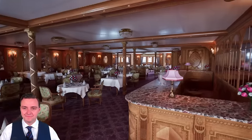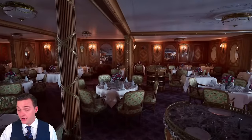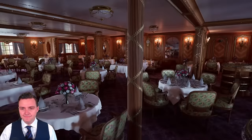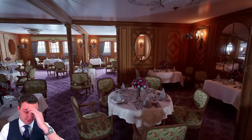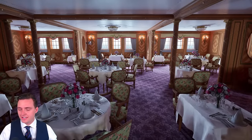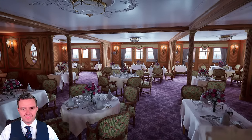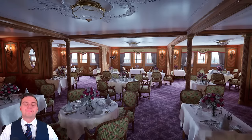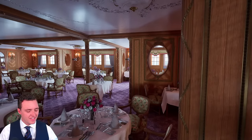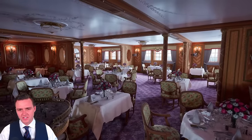Another interesting one about this room is that my understanding is Olympic got an a la carte restaurant after Titanic's loss, but that the B deck promenade straddled either side of it, and they ended up expanding it. Well, Olympic already had the restaurant before Titanic, of course. And on Titanic, it was so popular that they expanded the restaurant, moved it out, made it a bigger space. And then Olympic ended up, did she follow suit? Did she get the expansion like that?